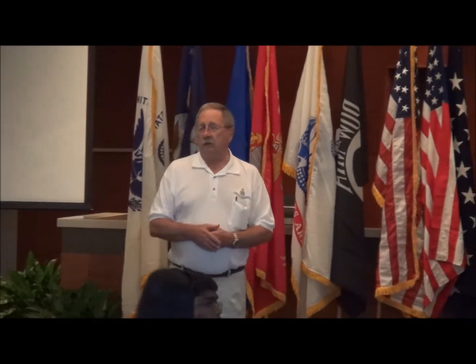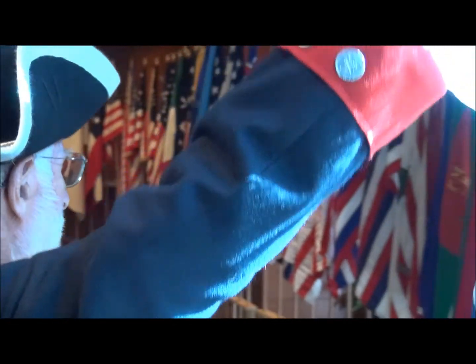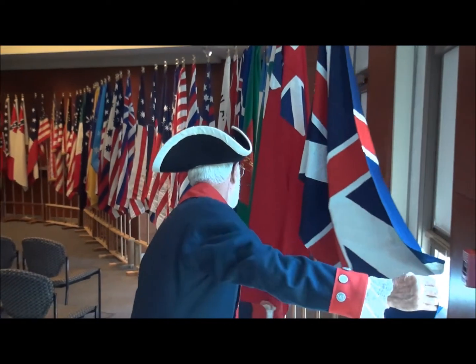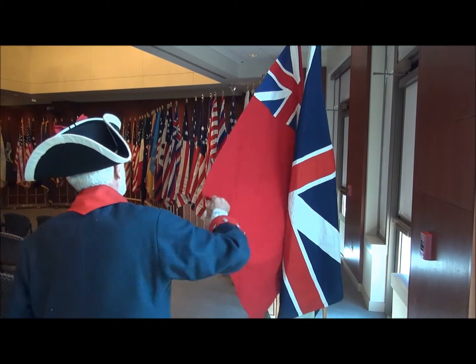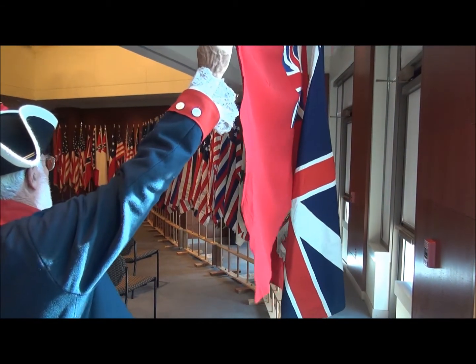First one is the British Union Jack. And the next one is what is called the Red Meteor. We'll see this flag again when we use it as our American flag. This was used by all their ships.